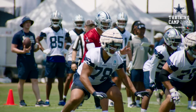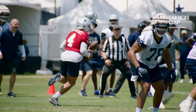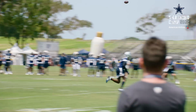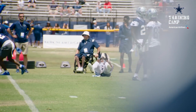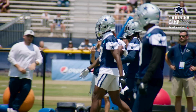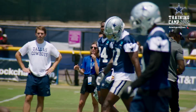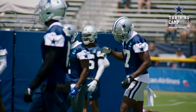Dak again in the shotgun. He's got Rico Dowdle to his left. Plenty of time here. Walled off on the left, and there goes Tristan Hill getting in the backfield, causing some pressure. Jaron Kearse was in the right place at the right time. Dalton Schultz almost had to play defense there. And there's another advantage of being as tall as Jaron Kearse, right? Because he's got those long arms and went up and knocked the ball away.